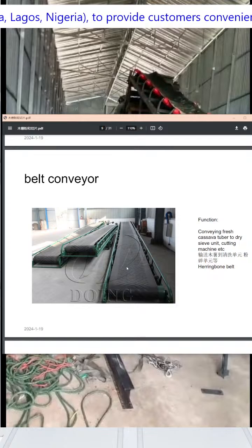You can see our belt conveyor. In the bottom, the frame, we use 3 rollers. The 3 rollers can have strong friction and can make the belt more stable.